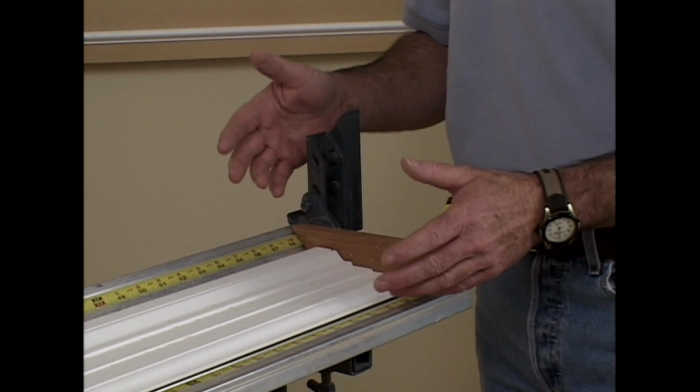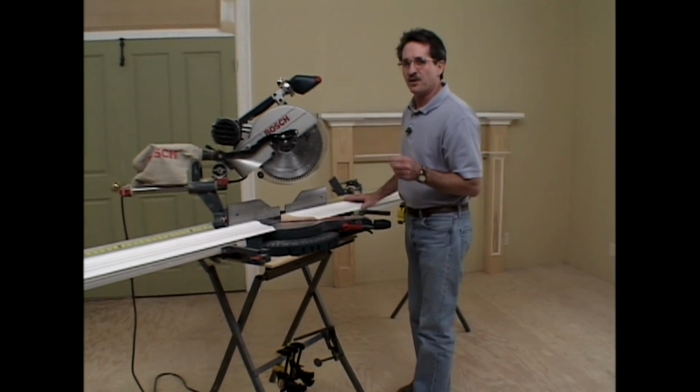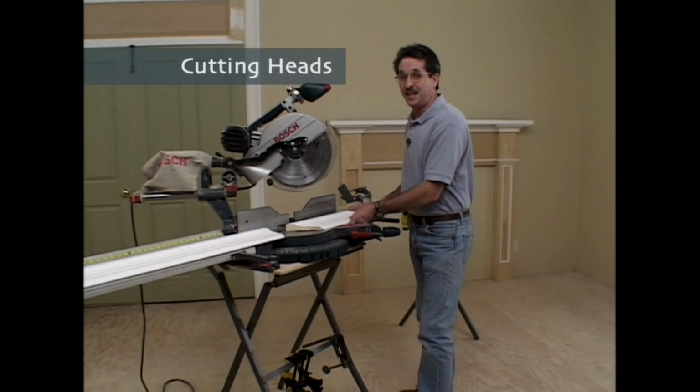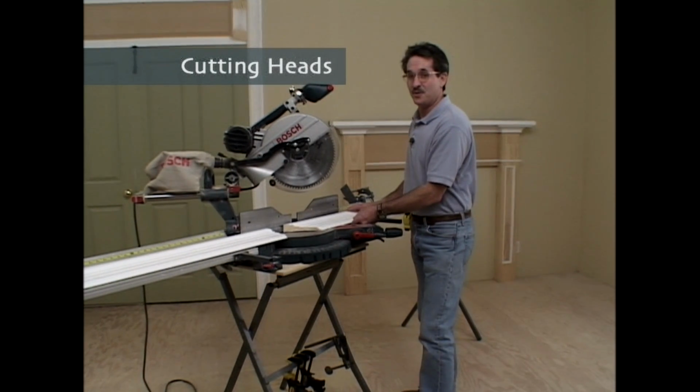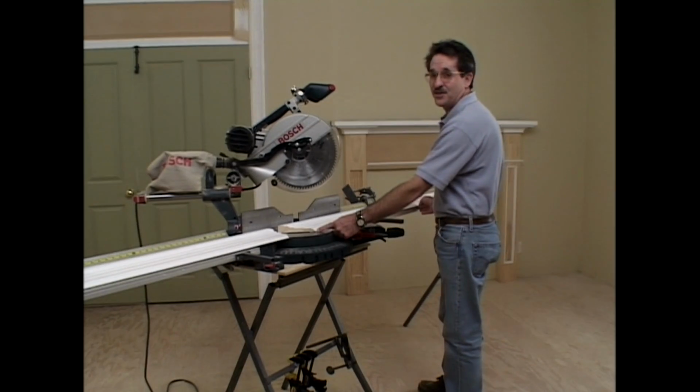And it's a perfect job for an apprentice. But we're not done yet. The hardest part is still left to be done. Once the legs are cut, we've got to cut the heads, because we cut those out of the shorter pieces. Now the heads are tougher because they're mitered on both ends.